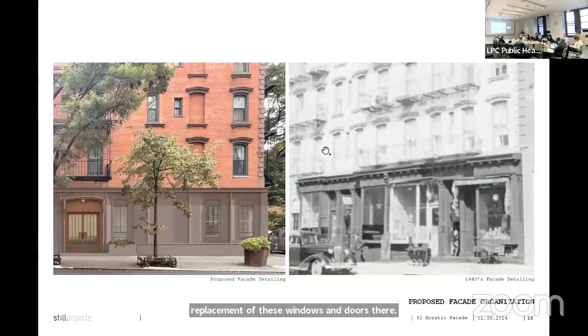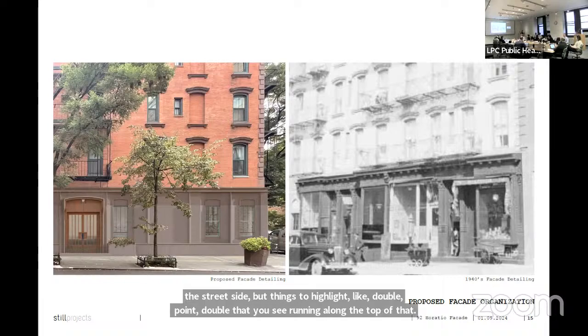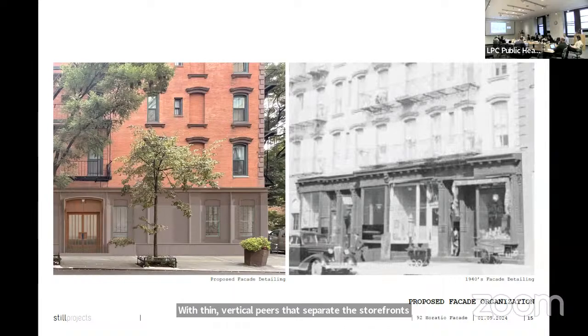Side-by-side shot of our proposed space and the original storefront. This is a storefront on the Washington Street side, but things to highlight are the double horizontal band that you see running along the top of that, the thin vertical piers that separate the storefronts in the original, and the thin vertical piers that separate the bays in the organizational scheme.